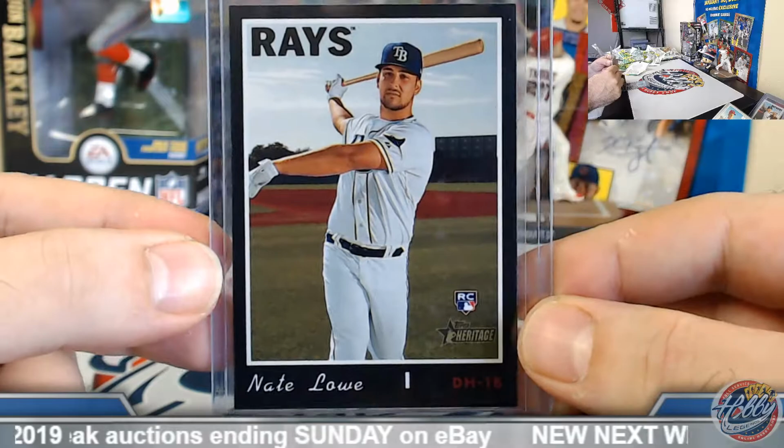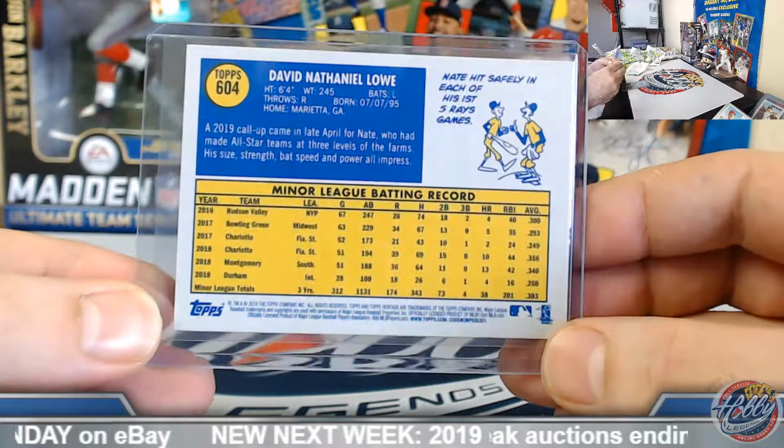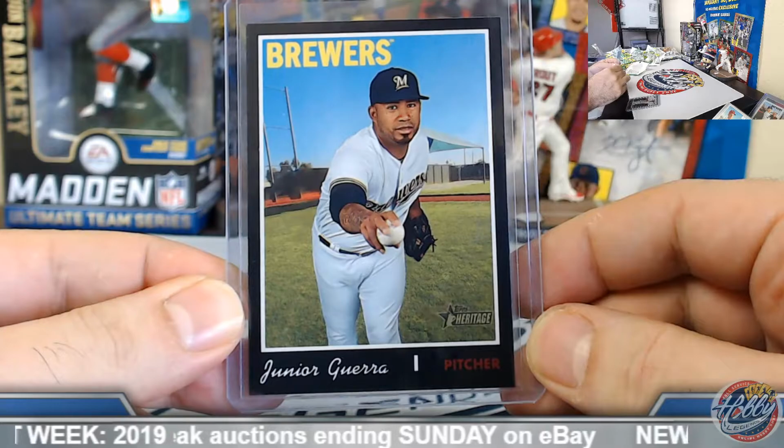Nice rookie parallel black here. Tampa Bay Rays, Nate Lowe. Boris on that one. And chat, some more action on the Brew Crew. Black border, Junior Guerra.